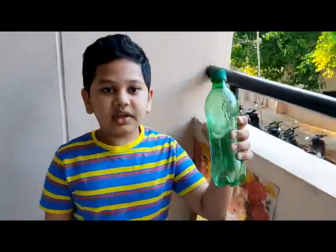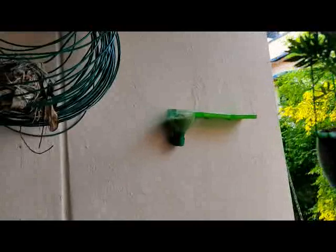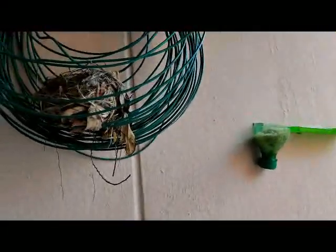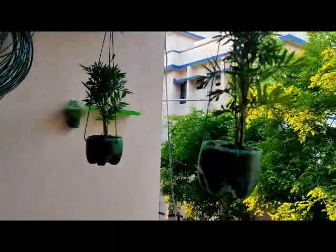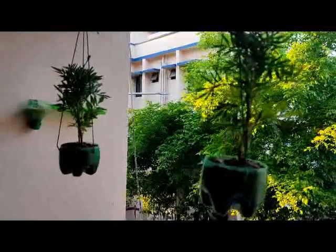To show you the things I made from this waste bottle. The first product I made is this bird feeder. It helps me to feed hungry birds. And the second product which I made from this bottle is a hanging flower plant. It helps to purify the air.